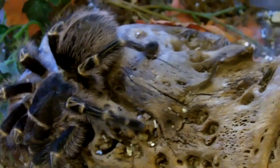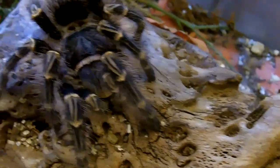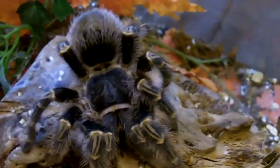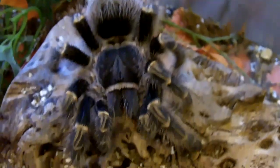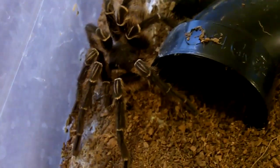All right, here's Charlotte, my largest pulchripes. She's around 5.5, close to 6 inches. Come on, there we go. Nice job. Here's Pink Floyd, the mature male E. campestratus that really should mate with my female. He's usually a very good eater.